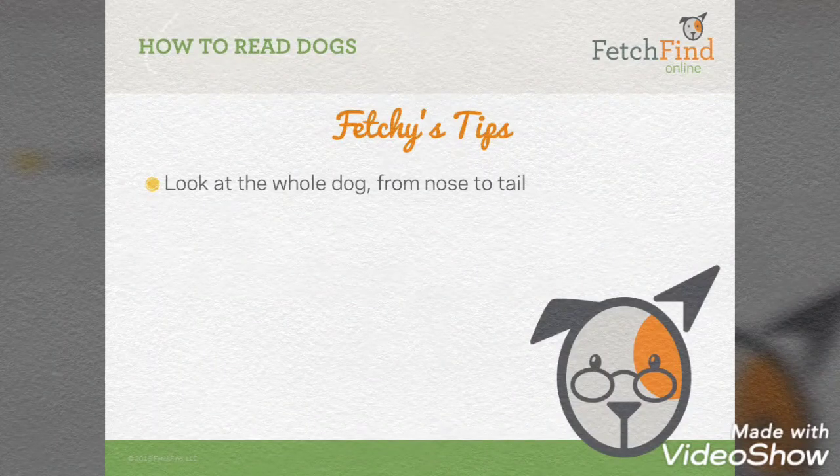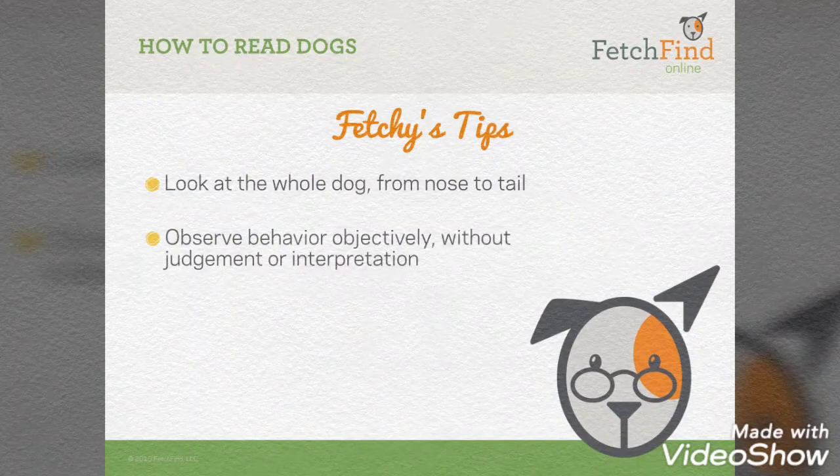Try to look at the whole dog, not just one part. Of course, it's important to break up behavior and look at each part of the dog, for example, eyes, tail, ears, but looking at the whole dog is going to give you a much clearer picture of how that dog is feeling right now.